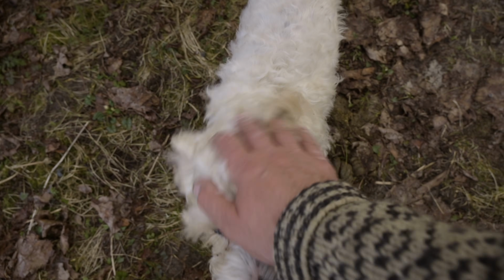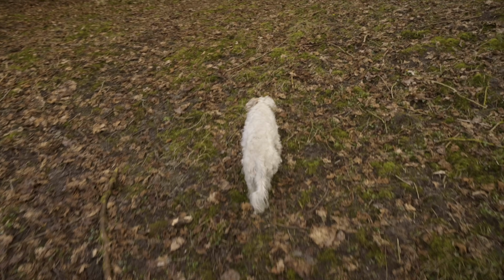When I'm in the forest at this time of the year, I never let the dog just run, because this is now when the foxes and the badgers have their babies.